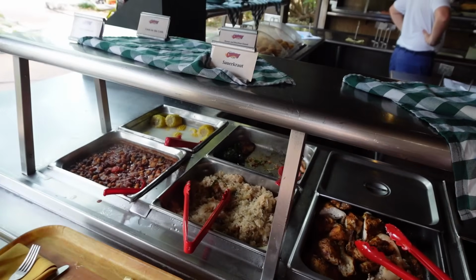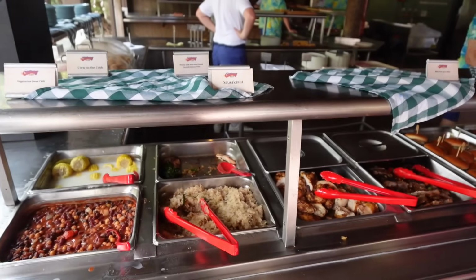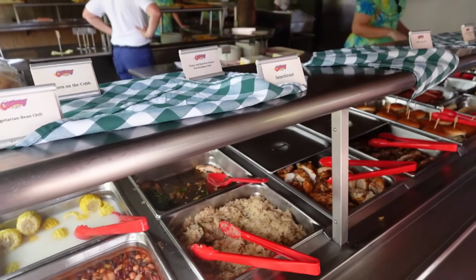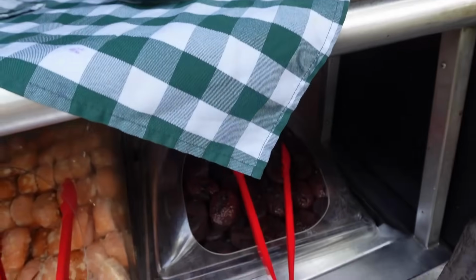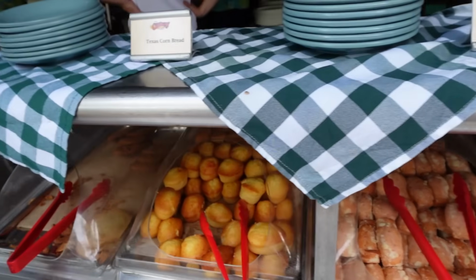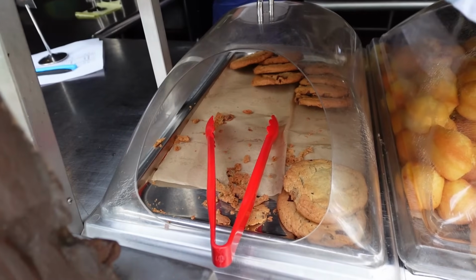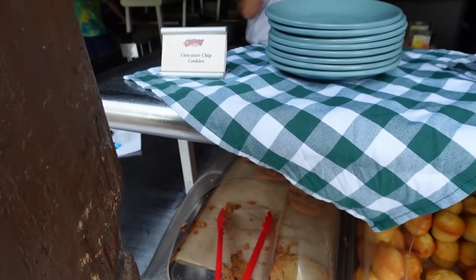Sweet corn down there as well. Vegetarian options is a bean chili just over there too. You've also got a salmon fillet. And then for dessert you've got some chocolate brownies just here. They look nice. Lemon raspberry crumble loaf cake. Texas cornbread. And some chocolate chip cookies. I've heard these are really good on Castaway, so we'll definitely have some of those.